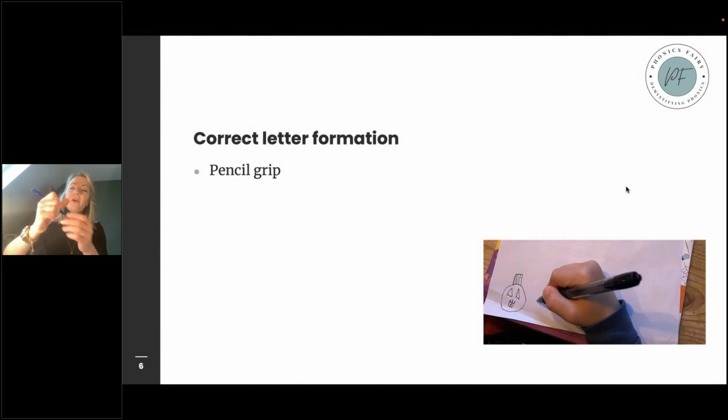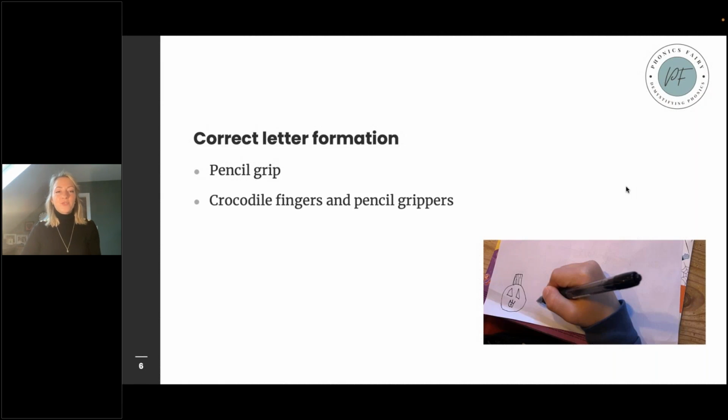That's my pencil grip. A child really should have a nice light hold using a tripod grip of their pen or their pencil like this. To help pencil grip, we can use what we call crocodile fingers.